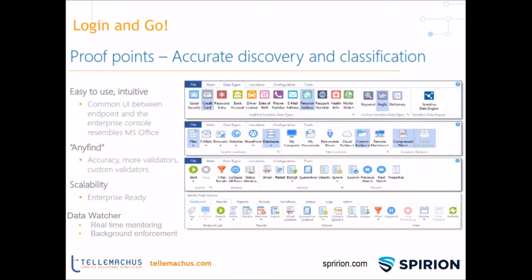The key here is, although you can configure the system to do scheduled scanning, the most common one is to do a scheduled scan every 24 hours, Data Watcher will provide you with real-time data integrity and good data governance across your estate, should you so desire. It also reduces the amount of data that has to be scanned when the scheduler kicks in each night at 2 o'clock or 3 o'clock or whenever you have decided to run your automated schedule.